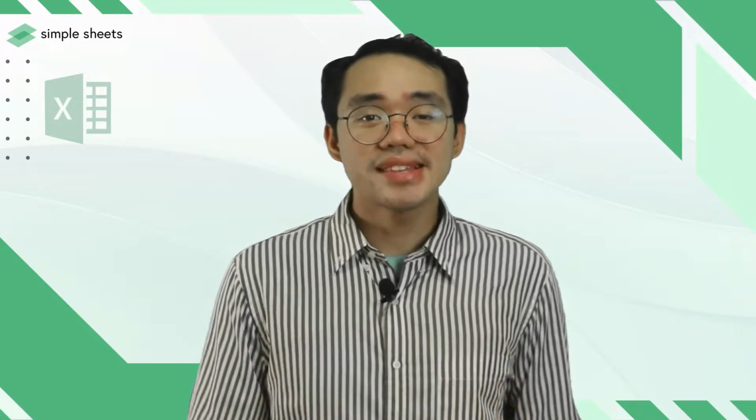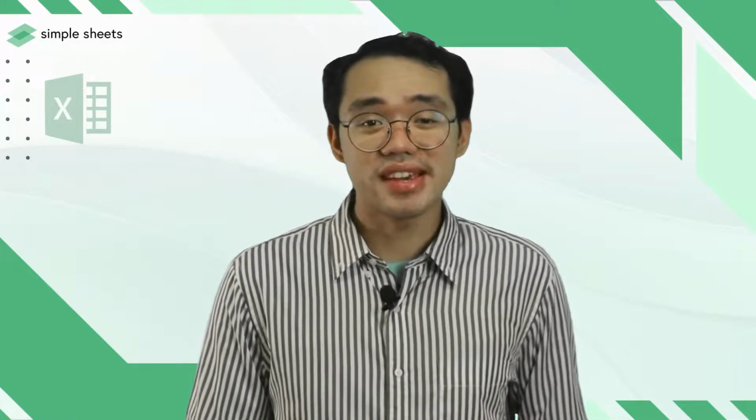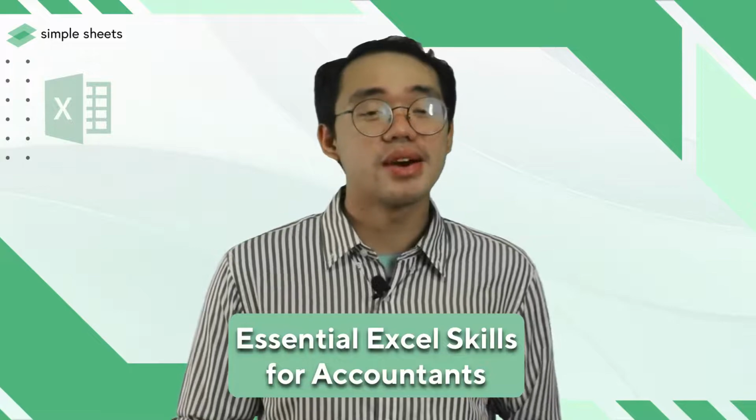Money! Excel and other spreadsheet applications' primary role back then was to replace the columnar pads of yesteryear and quicken and automate the accounting processes of today. Excel has been doing such a great job at it that even after 37 years, 63% of companies still consider Excel a vital accounting tool up to this day. And Excel seems to be here to stay. With that, here are some essential Excel skills for accountants in 2022.